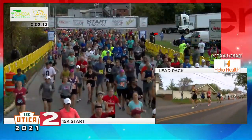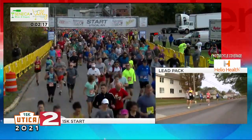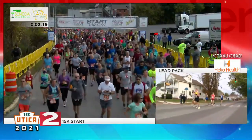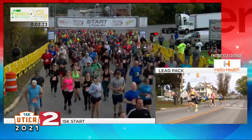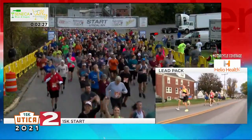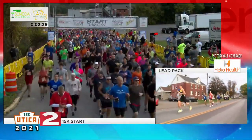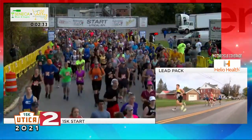So we're coming across the lead pack now, just passing Proctor Park. We'll be coming up on the 1 mile mark rather quickly as we're back uphill. We went downhill to start, and now we're coming right back uphill again. And we're going to look at the first mile to see if they're going to run about 48 minutes. They're going to need to go through around 5:10 for the first mile.